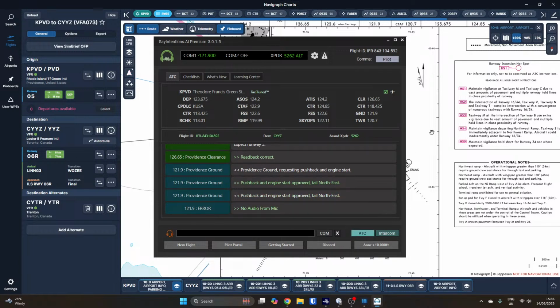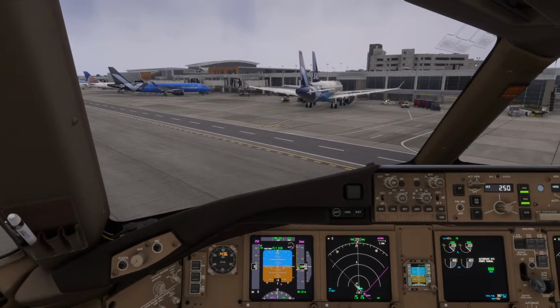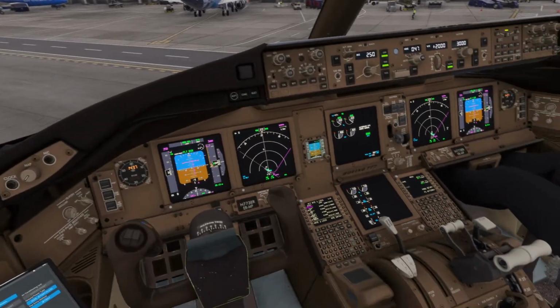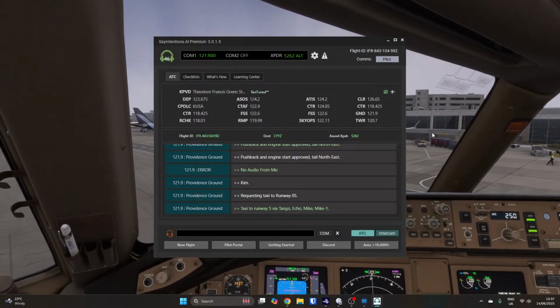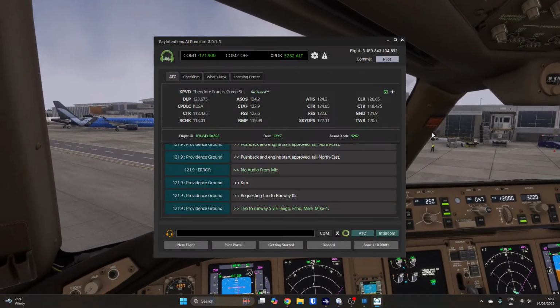Providence ground, virtual 073, requesting taxi to runway 05. Virtual 073, taxi to runway 5 via Tango, Echo Mike 1. Taxi to runway 5 via Tango, Echo Mike and Mike 1, virtual 073.